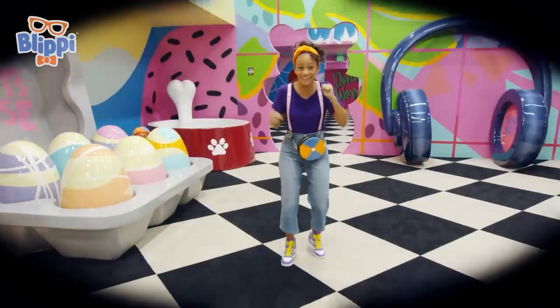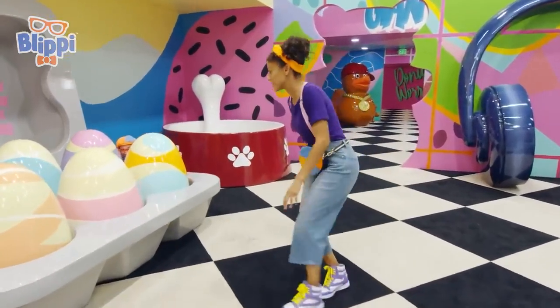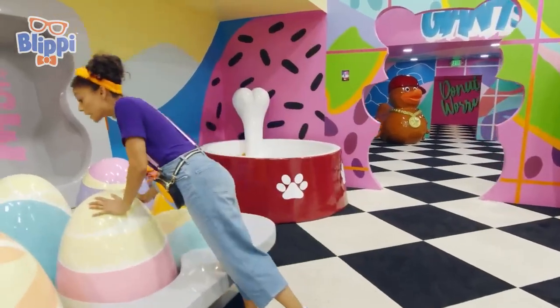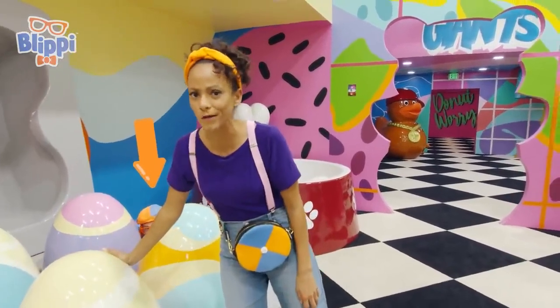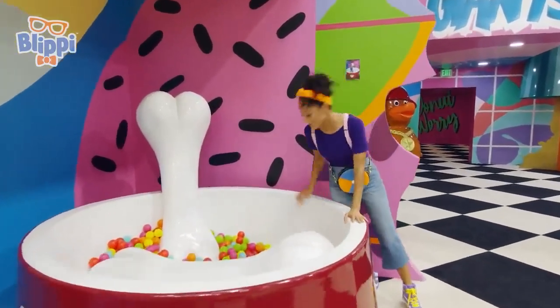Ready or not, here I come. Hey, come help me. Do you see Blippi? Is Blippi by the giant eggs? I don't see him there. Oh, maybe in the big dog bowl, Blippi!